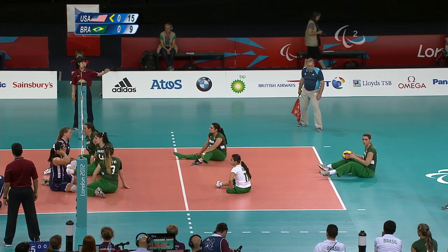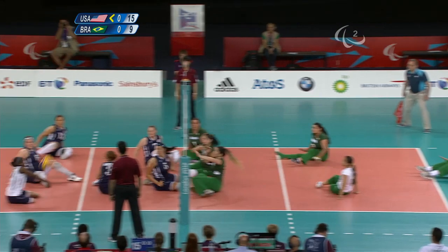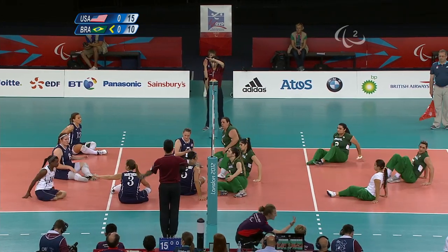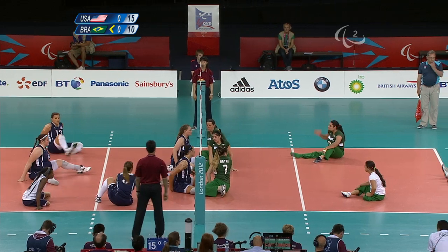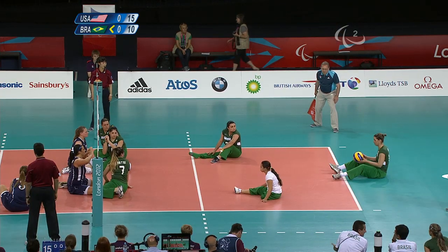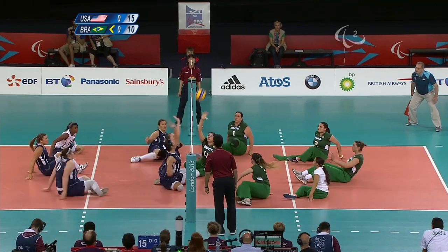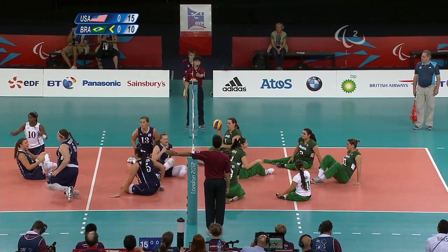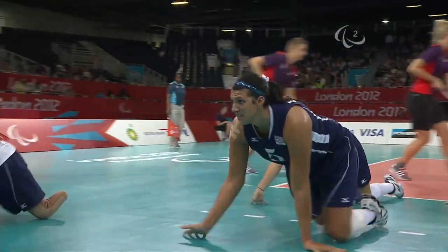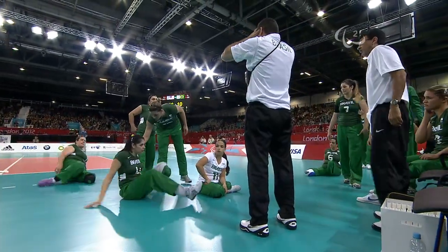So although the United States is really expected to win this one, Brazil very competitive and very aggressive in the first set. Nice block from the Brazilian players. Nice block again from Brazil. It'll be interesting to see the stats at the end of this set. But Brazil doing very well in the blocking. So a good crowd this evening at Excel.